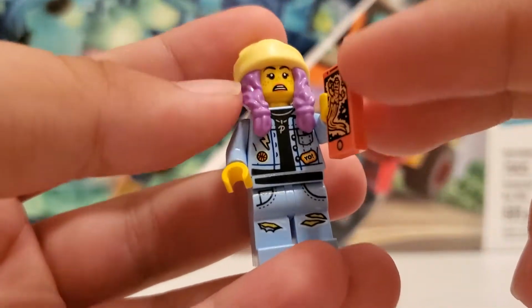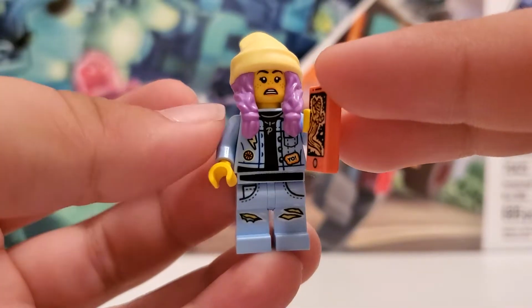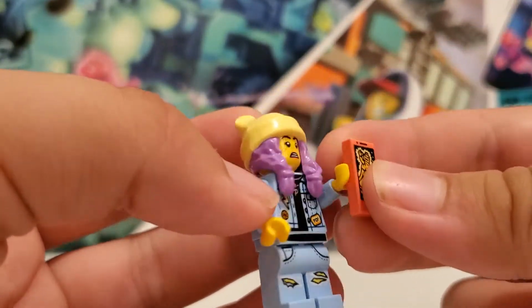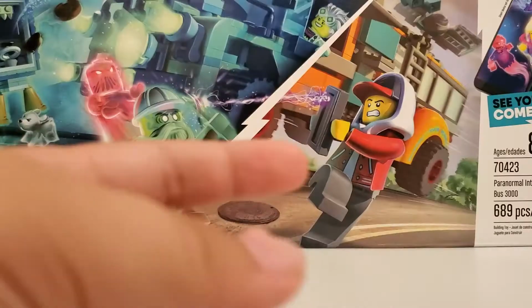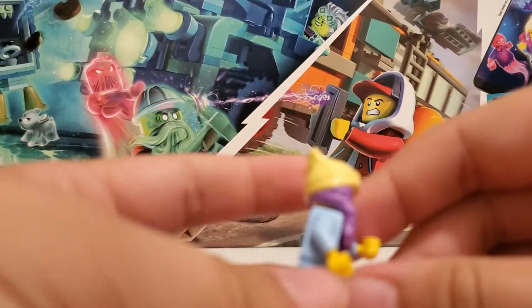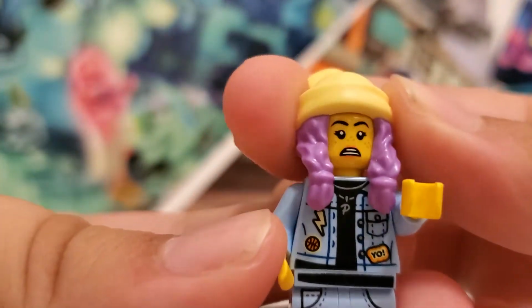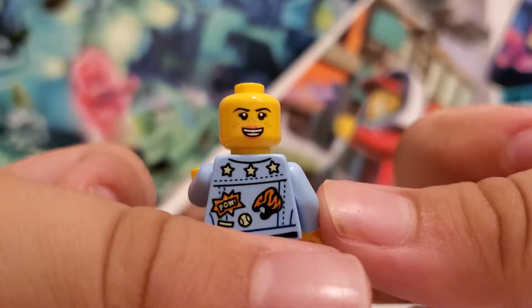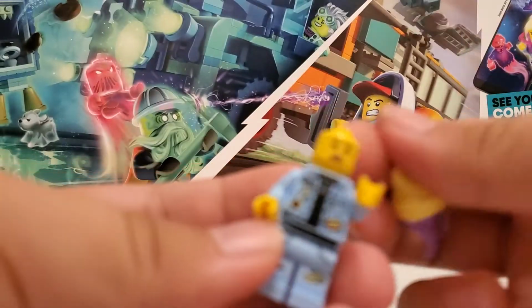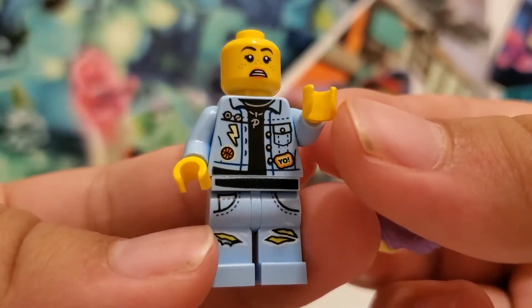Now we'll go on to the second figure, which is Parker. This one is also very much different from the one that I had in the graveyard set. She still has the coral colored phone, because I finally figured out the name of that color. And she has that new hat piece with the lavender hair, and she has a more frightened expression here with a more happy expression over here.